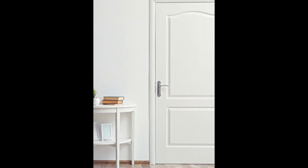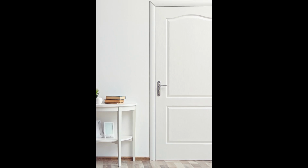Another good tip is to be sure that you sleep with the bedroom doors closed. This creates a barrier between a fire in the main part of the house and your bedroom, and that may buy you a little bit of time to be able to escape.